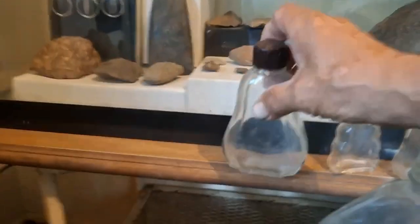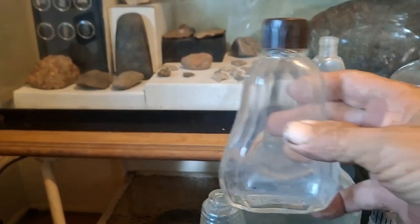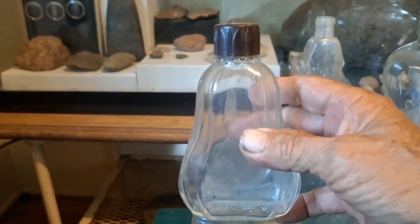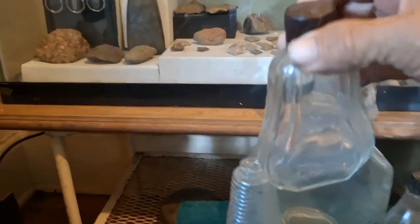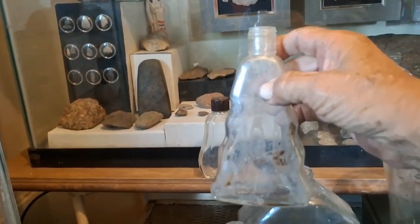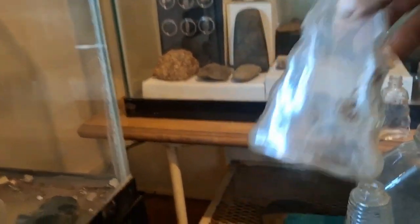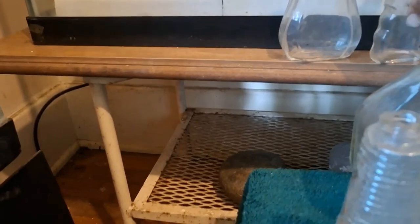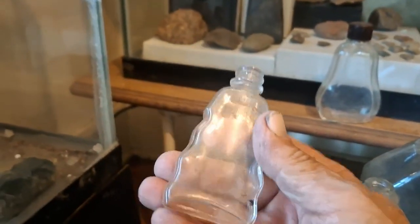Back here, this is another product that you might recognize. I do, because my mom and sister used it in a bottle very similar to this. This would have been Jergens hand lotion, I believe. And it's got a nice brown plastic top. And then I'm thinking this is something like an Airwick air freshener product. It's in the form of a pine tree, which is a nice design. And then there's a little one here, similar design, probably from the same company, I would think.